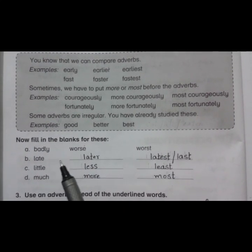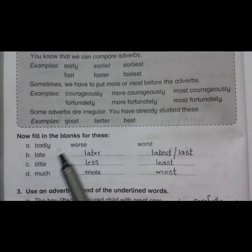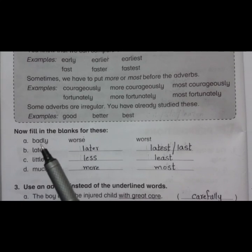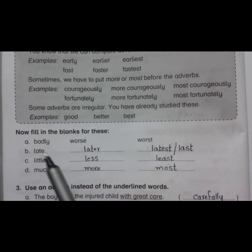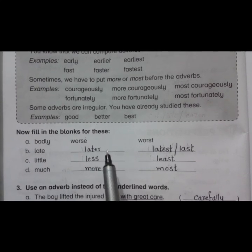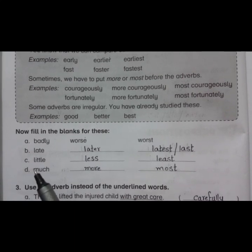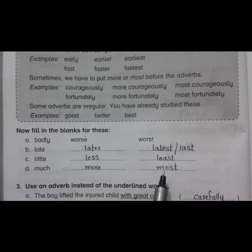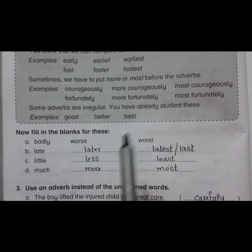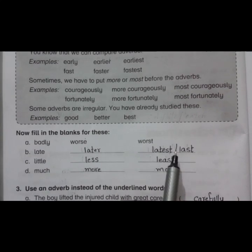Some of the irregular adverbs are given in our part 2. Let's change them. It's quite easy. Like the first one was bad, worse, worst. How will we change the second one, that is late? It will be later, latest, or you can say last, little, less, least, much, more, most. So these were some of the irregular adverbs. We have changed them simply into their comparative and superlative forms.